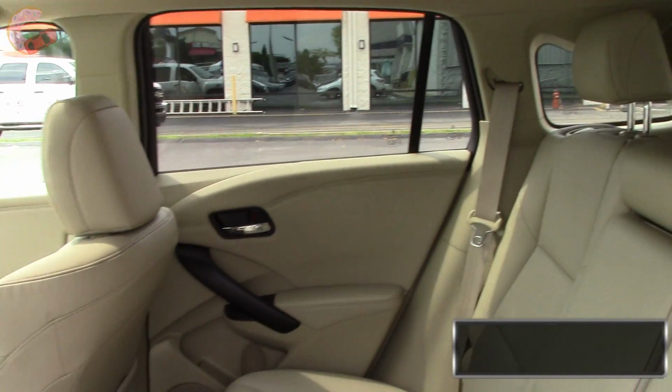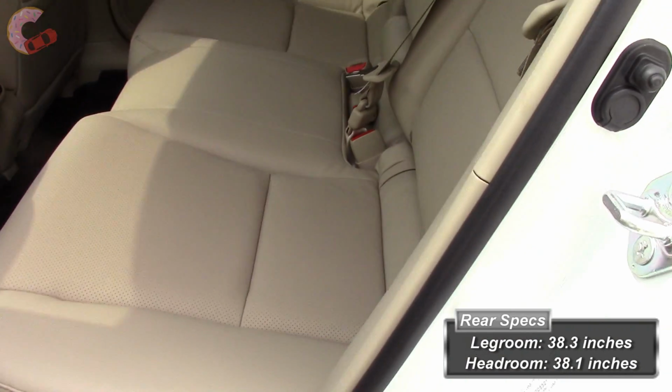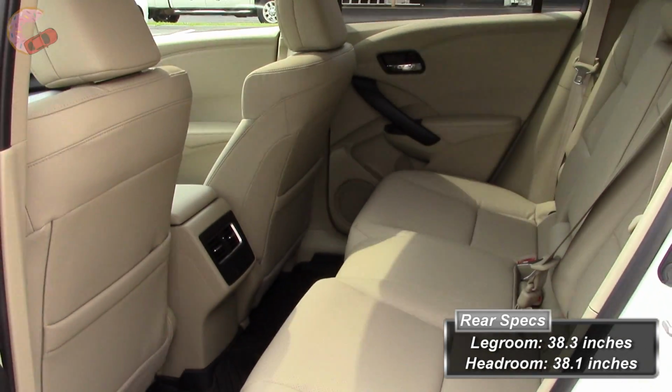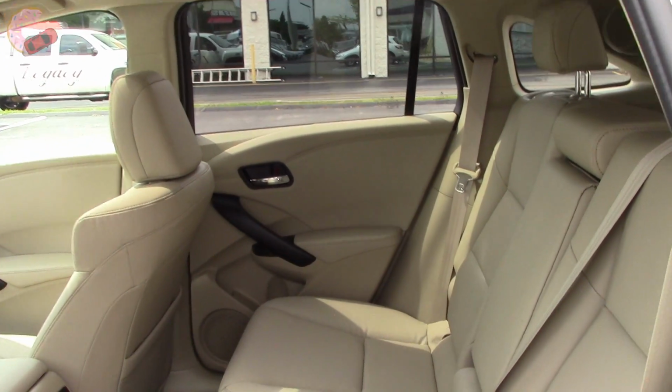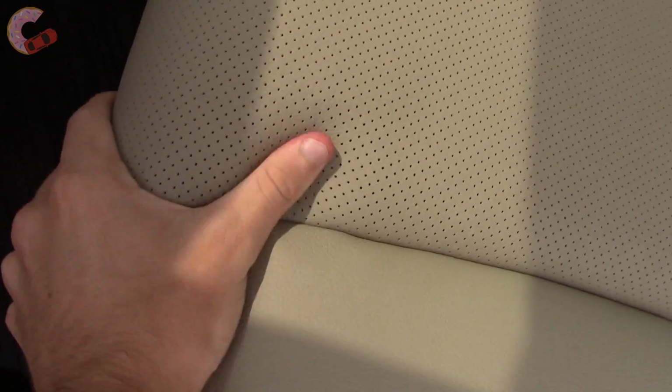In the rear of the RDX, you'll find 38.3 inches of legroom and 38.1 inches of headroom. That lands it solidly in the class, right where the Q5 and Lexus NX are. The seats are extremely soft, and I find them very comfortable.